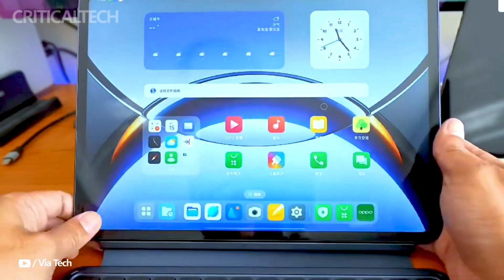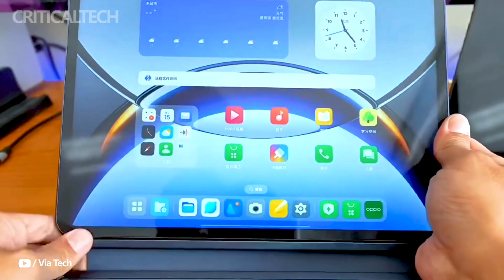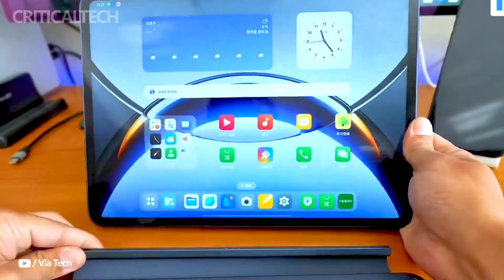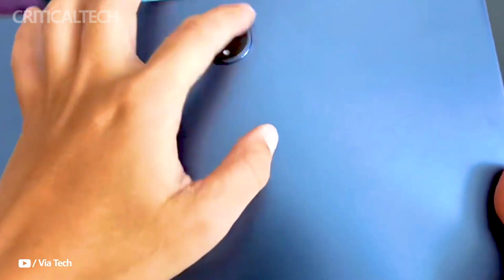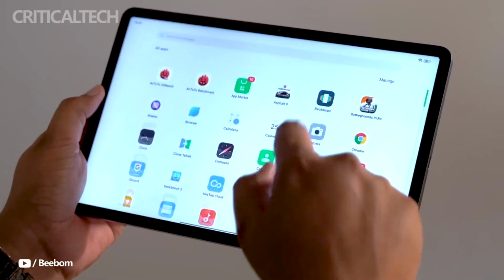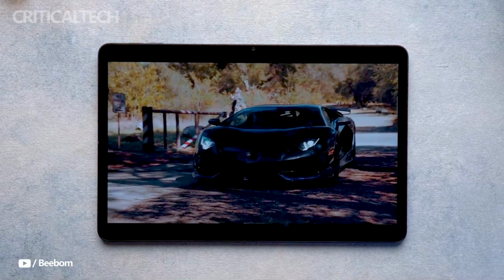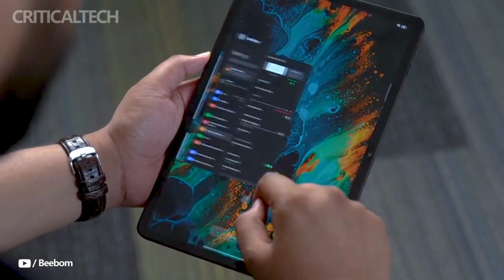A notable point of comparison is that earlier rumors suggested the OnePlus Pad 2, which retails for $499, would be released in China under the Oppo Pad 3 name. However, the official listing confirms it will be sold as the Oppo Pad 3 Pro, with several enhancements over the OnePlus model. One major distinction is in the processing power.